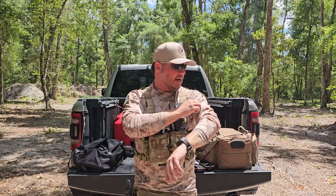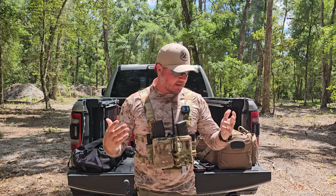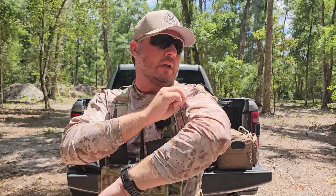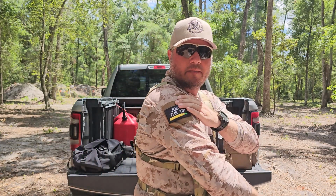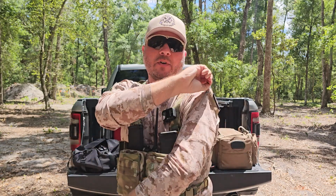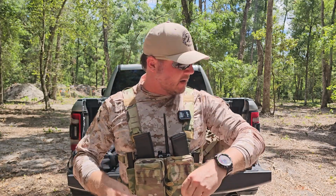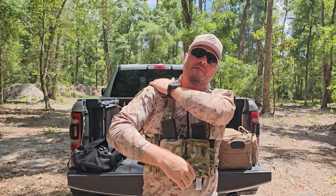And they have come out with a new tactical line. This stuff is so comfortable. This is kind of their digital desert print on top. It's got hook and loop patches on both sides, zippered compartments on both sides. Super lightweight on the bottom, yet rugged material, and then more of a ripstop, kind of canvas material on top that is also super comfortable.